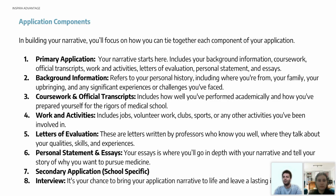Background information is really just the formalities of the application process, making sure they have all the pertinent information like addresses, who you are, your coursework and transcripts. Those are the components of the application that allow you to tell them that you have prepared for the rigors of medical school or whatever professional school journey you are about to embark on, as well as opportunities to explain the different courses that maybe you've chosen to take and distinguish yourself as a candidate.